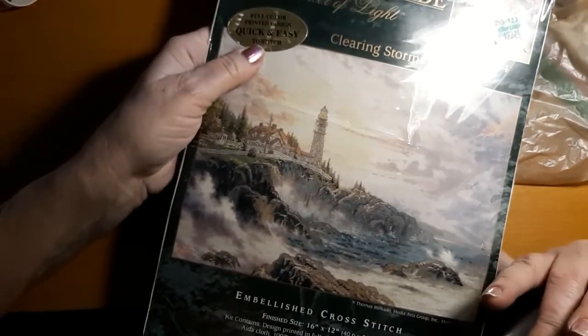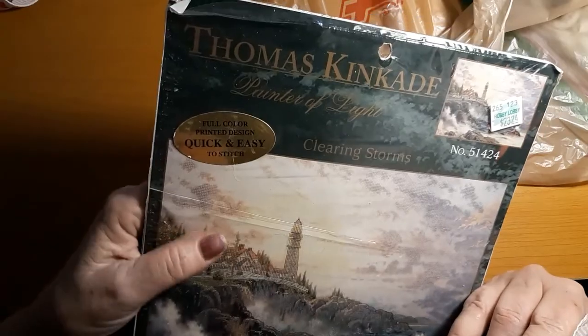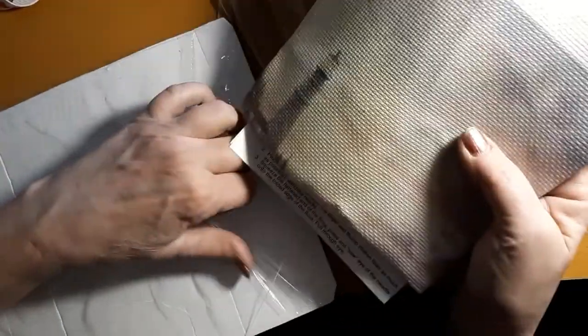Oh, I like this. This is your first clue to leave it right there. Quick and easy to stitch. Uh-huh. Not happening. So we'll put that away. But I thought it was interesting. And if anything, we'll take the picture out and we'll frame the little sucker.